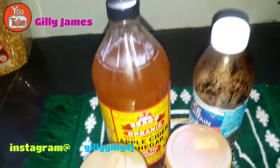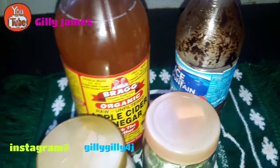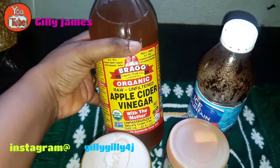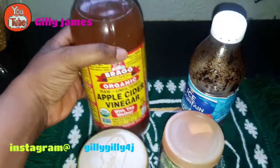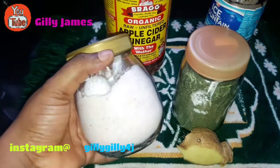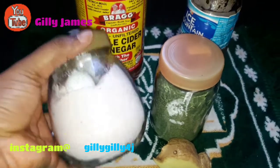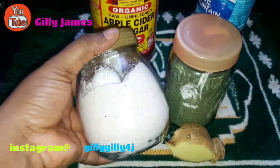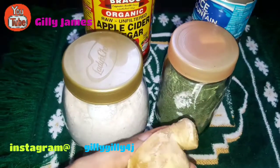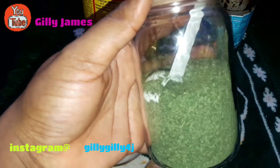So I'll just go straight ahead and show you the items which I'll be using. This is the apple cider vinegar with the mother. We'll be needing apple cider vinegar with the mother, black organic apple cider vinegar. This is Himalaya pink salt. This is optional. If you don't have the Himalaya pink salt, you can always omit it. We're going to be using ginger in this video, and of course this is your organic moringa powder.